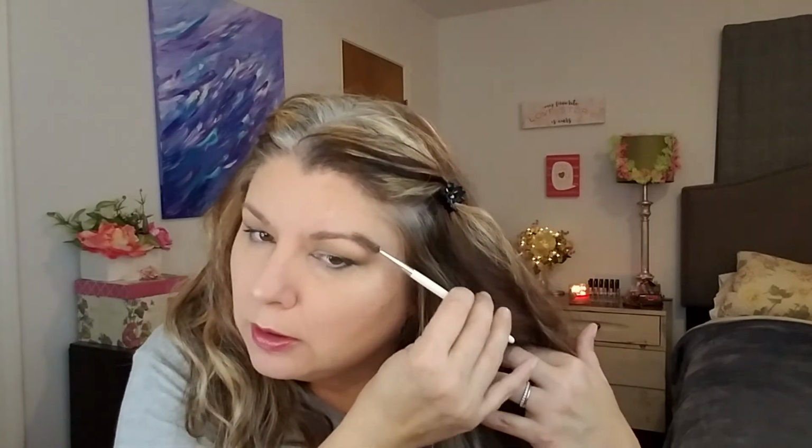And brows. Let me grab a spoolie. Do I have a spoolie? Yes, I do have a spoolie. And this is just the little e.l.f. $1 spoolie. And I did shave down this brow just a little bit, the one that's really pointy. So it's not quite as pointy as it was. It's still a little pointy, but you know, what can you do? I'm going to use my MAC. This is the MAC that came in the BoxyCharm. And just give my tails a little bit of definition.